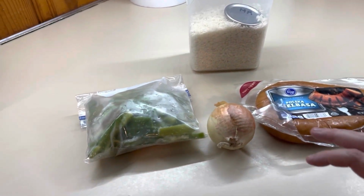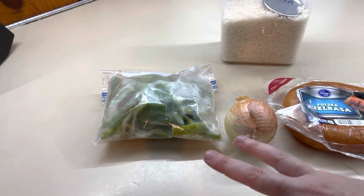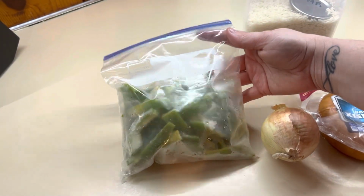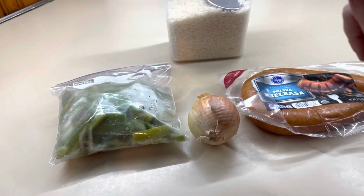So for this one, you need some bell pepper. I have been struggling finding fresh bell pepper that's decent in the store, so my sister-in-law gave us a bunch, and all I did was cut them up and freeze it, so that way I can pull as much out as I need. So I'm going to use some of that. I'm going to use some onion.